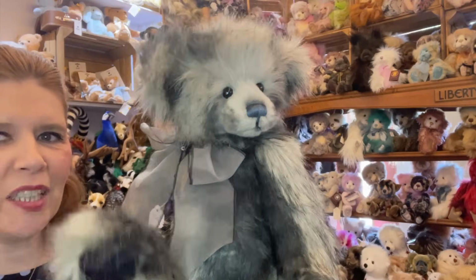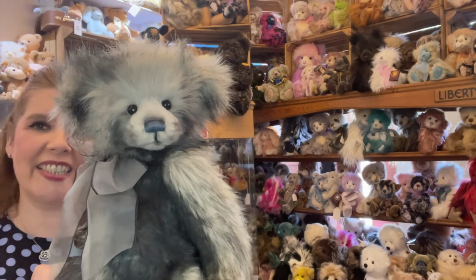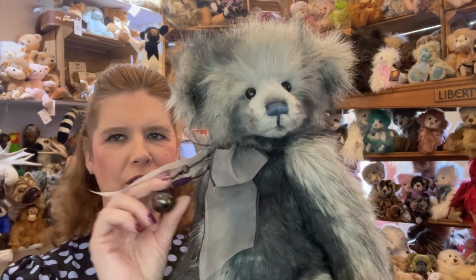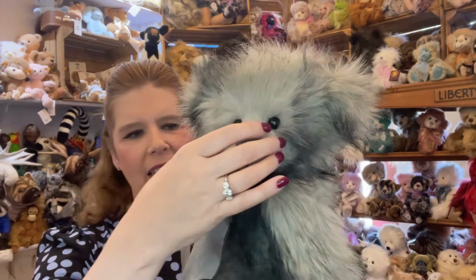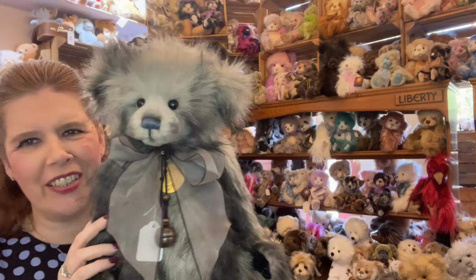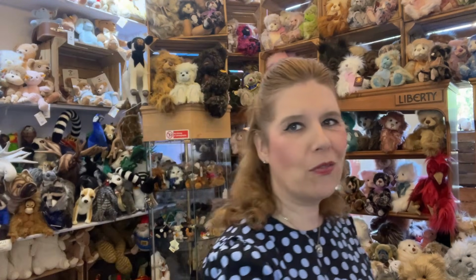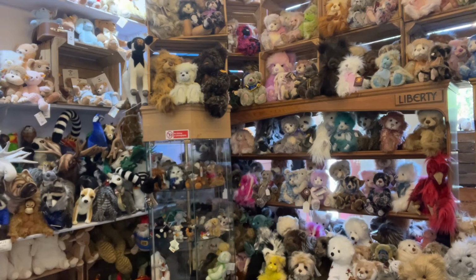So he's an older retired piece again and just has that lovely, lovely floppy feel. Coming in at £99 with us here with that lovely traditional bell detail as well. If you would love to order him today, then hop on our website at MaryShortle.com. He's absolutely adorable.